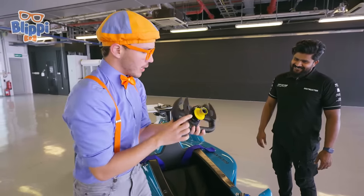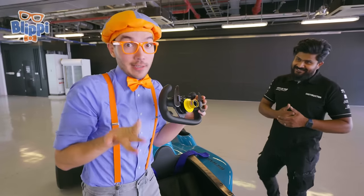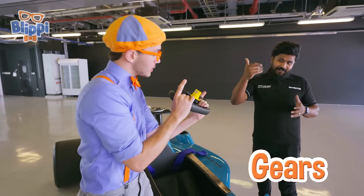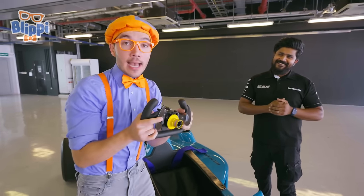Ooh, and what are these? That's the pedal shifts for the gears. Oh, yeah. Yeah. There are gears in a race car. And you just click these? 1, 2, 3, 4, 5, 6. 5, 4, 3, 2, 1. Oh, yeah. Will you count with me?